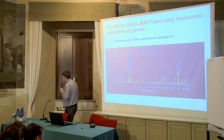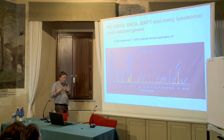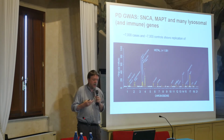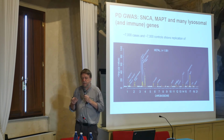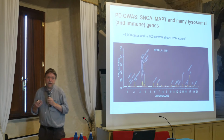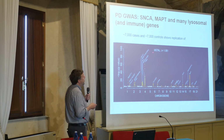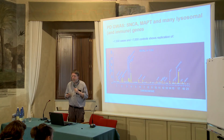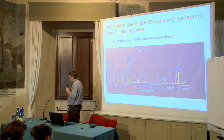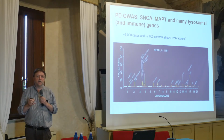We're doing exactly the same thing in Parkinson's disease. In Parkinson's disease, we're doing genome-wide association studies, and we've now found about 30 loci for Parkinson's disease. And again, these are mapping to pathways. And the pathways they're mapping to are the ones that we understand: lysosomal biology, the immune system, and mitophagy. So again, we're beginning to see pathways to disease, different pathways leading to Parkinson's disease.